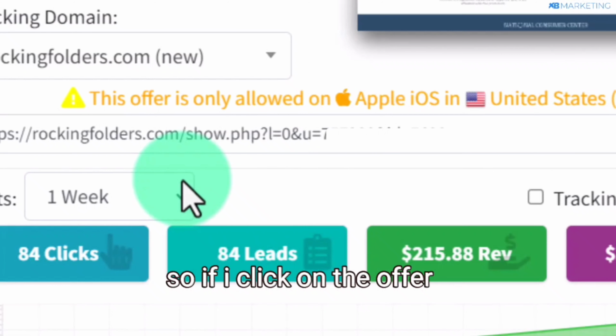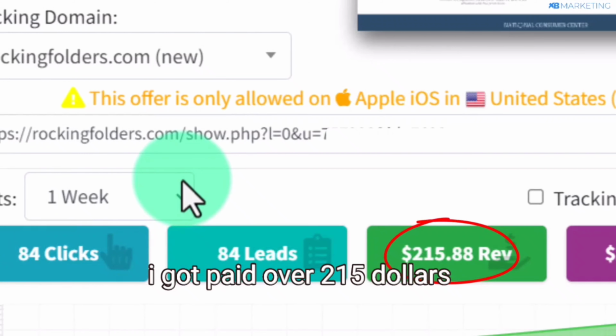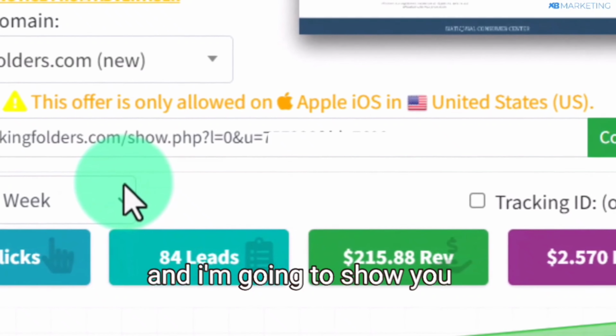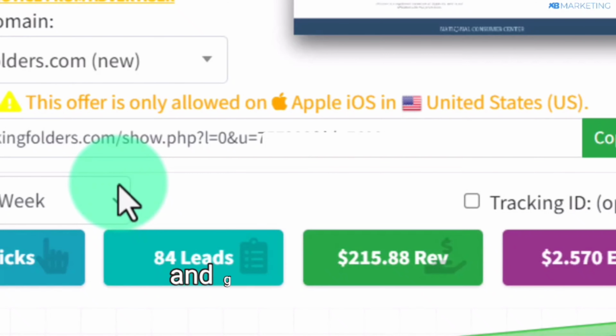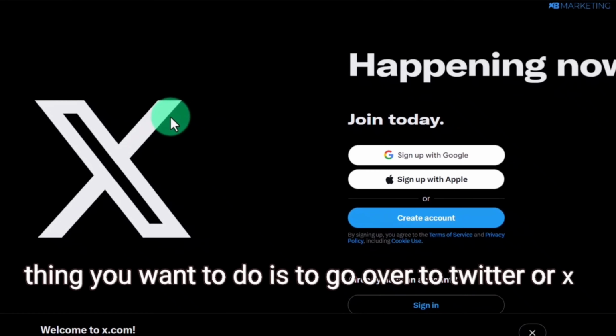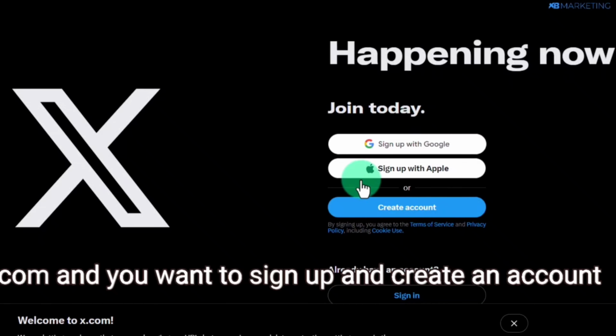So if I click on the offer and if I scroll down to the start section, you can see with just 84 clicks, I got paid over $215, and I promoted this offer in less than an hour. And I'm going to show you how you can do this strategy as well and get similar results promoting CPA offers from any country of your choice. So the first thing you want to do is to go over to Twitter or x.com and you want to sign up and create an account.